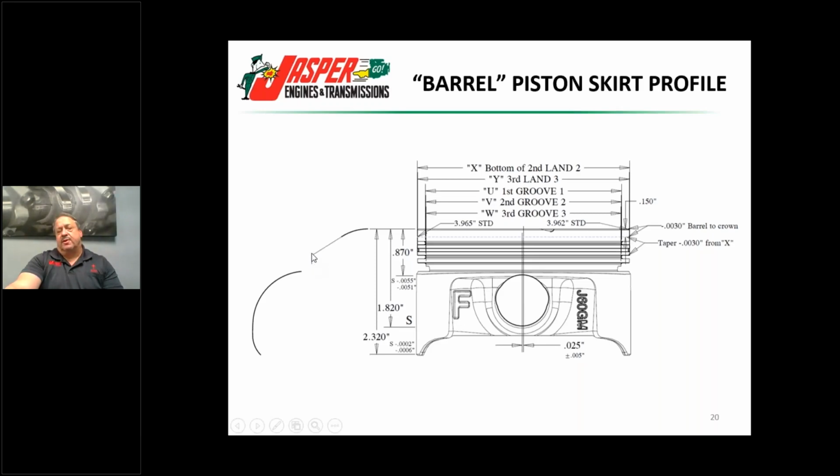Also at the same time, we'll contour the ring lands. So you'll see where the third groove comes. You'll also see where the second ring land comes, and then how it tapers up, and then how at the very top that will actually barrel that top in. The reason for that is, if you put just a straight diameter piston in there to begin with on the ring lands, in time it would heat up, and then you would see the top of the lands trying to be pulled.